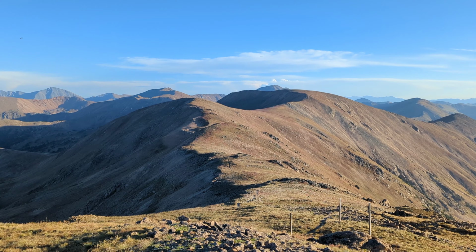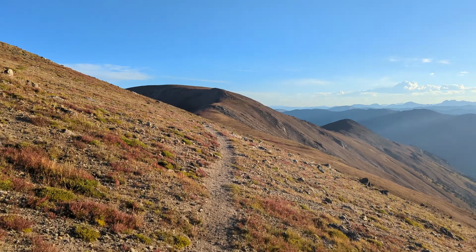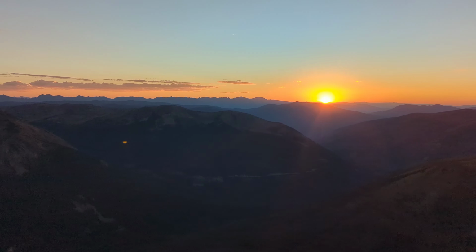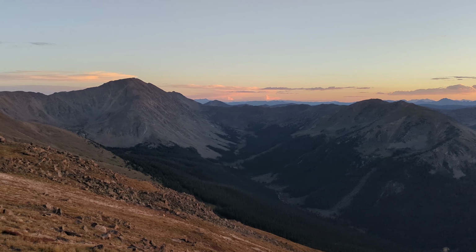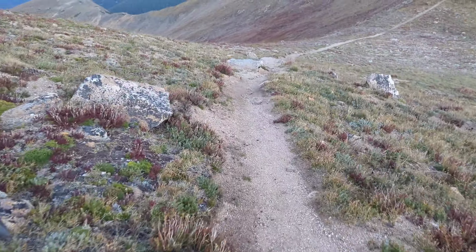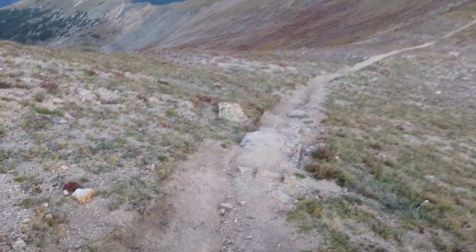And there is the ridge rock that I've decided to do at sunset. I've been running the downhills. I think this is the last one I can run. The next downhill will be dark.